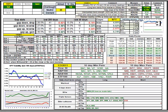You can see on the 10-day index, we've been overbought for a long time. In the gap stats, there are still no significant patterns. The standard deviation of the gap is still 0.75%. The largest average intraday move that's still normal would be 2 1/3%. The average intraday move is still at 1.4%.